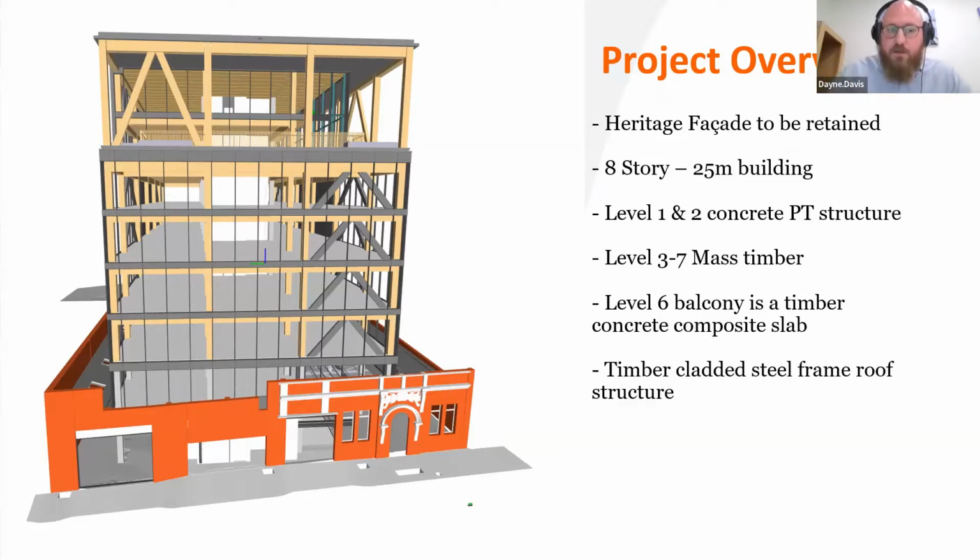It's glulam columns, glulam beams, and CLT floors. Level 6 is quite interesting because it also has an exposed balcony open to the elements. So we designed a timber concrete composite slab where we have the CLT floor, and then we engage the CLT floor with a concrete slab to help us get bigger loads and a bigger span in that area, while providing long-term durability in the outdoor environment.